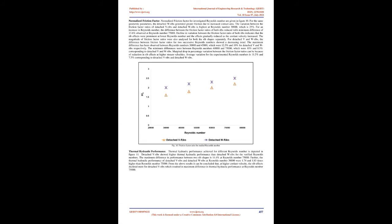From the above results, it has been concluded that the magnitude of secondary flows generated by detached W-ribs were stronger and relatively uniform along the cross-stream direction in comparison to the secondary flows generated by detached V-ribs. Further, the intensity of turbulent mixing or the vortices generated by detached W-ribs are better than detached V-ribs, which resulted in lower variations in cross-stream direction.